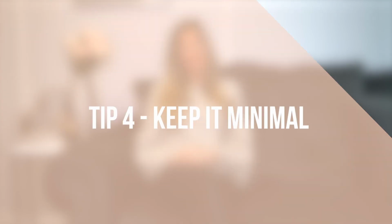So guys, I hope those tips have really helped you. They are: pick lighter colours, build upwards, reflection is key, and keep it minimal.